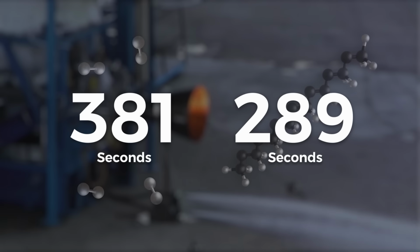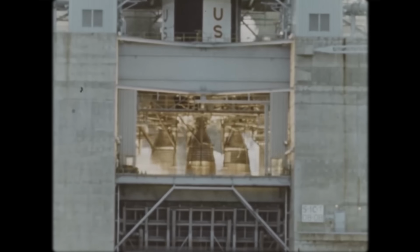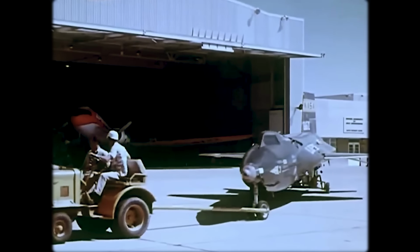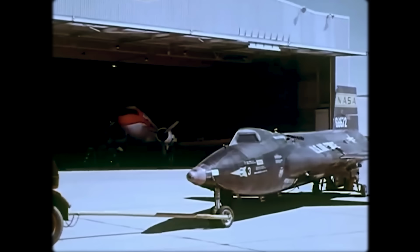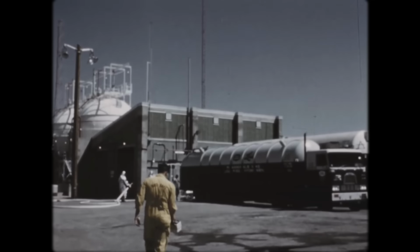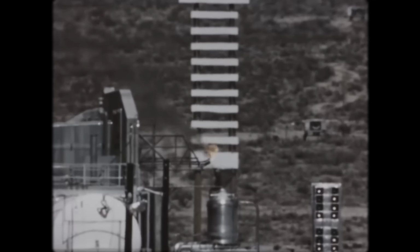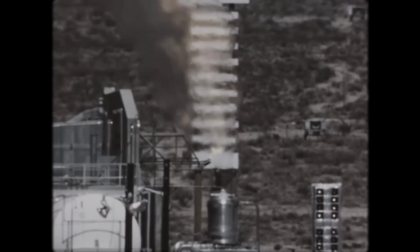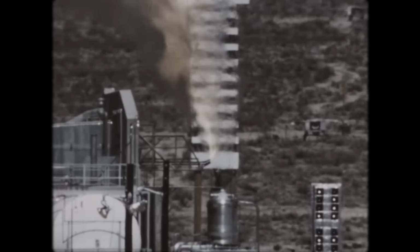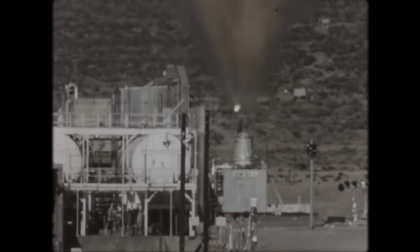However, it's once again not as simple as picking the highest specific impulse value, because hydrogen has a very low density, meaning we need a much larger volume tank. It's also a difficult fuel to handle, as it will boil off if allowed to rise above its extremely cold boiling point of minus 250 degrees Celsius, requiring insulation, boil-off valves, and last-minute refueling.